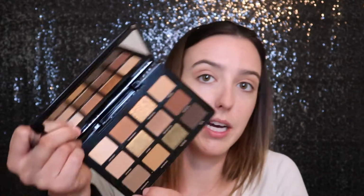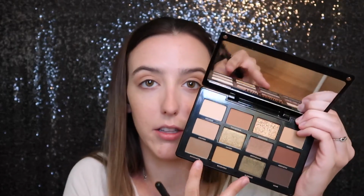So I think what I want to do is take this shade Silhouette right below it. The reason I'm going in with this one is because this one looks a little bit more cool toned, and I feel like it's going to match with this shade a little bit better. So, you know, we'll see.